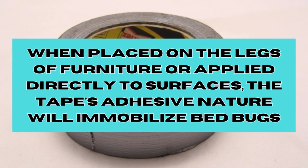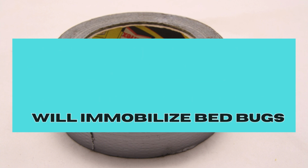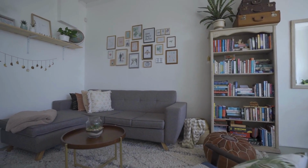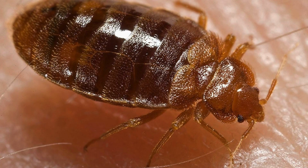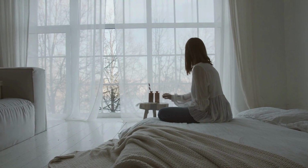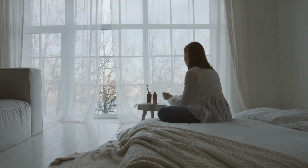Number 3. Applying double-sided tape. When placed on the legs of furniture or applied directly to surfaces, the tape's adhesive nature will immobilize bedbugs. As bedbugs attempt to either climb onto furniture or escape from it, they will become trapped on the tape. Find the bedbugs' line of travel and apply double-sided tape. Without blood to feed on, they will starve and die. However, do not forget to regularly replace the duct tape every few days.